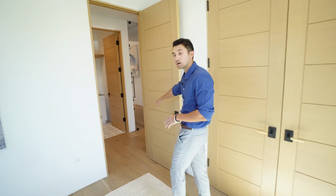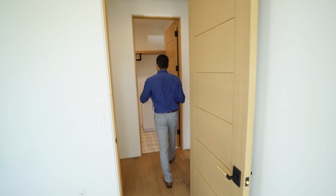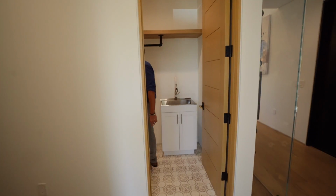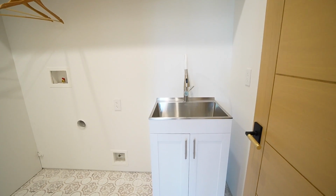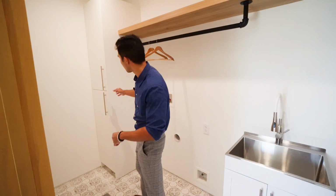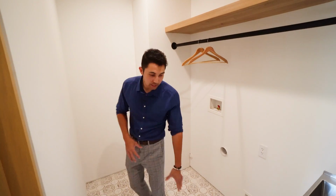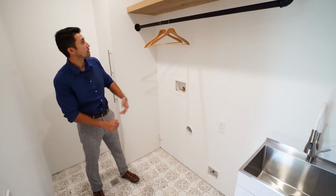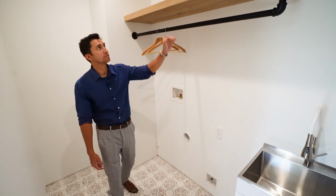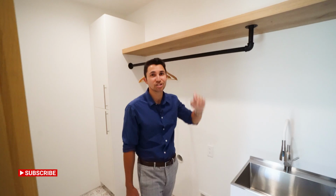And directly across the hall, we have another room, which is the laundry room. We have a sink in your laundry room, of course, washer and dryer hookup, some storage space on this side, a really unique pattern on the flooring that we will not see throughout the rest of this house, just in this laundry room. You have hangers right above, some storage space above this wood ledge, and to my right is the powder room.